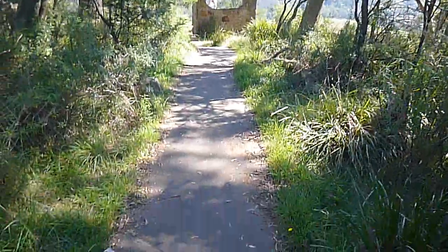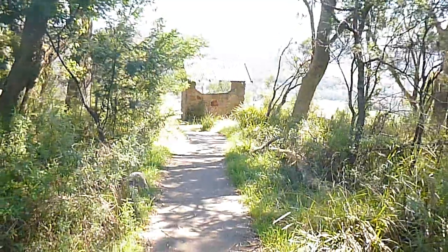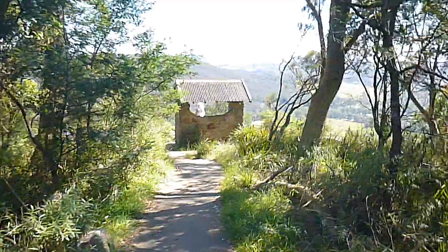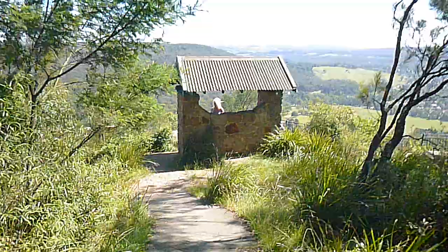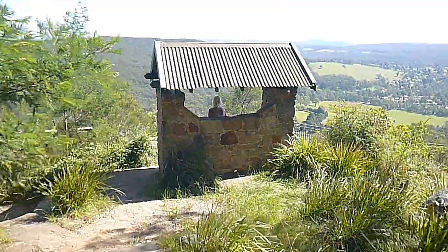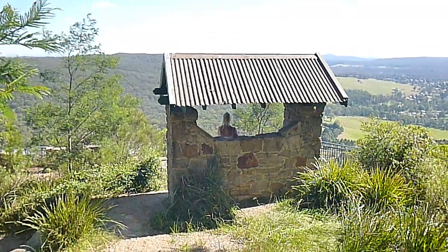Okay, so this is where I've got a picture. If Mittagong's got a little hut like this, it's either Mittagong or this one where I've got a picture from 2016. I've just got to change the battery because it is flashing.